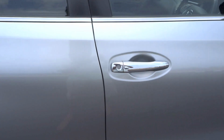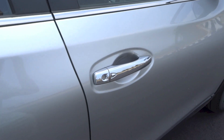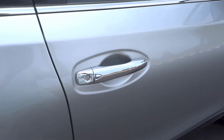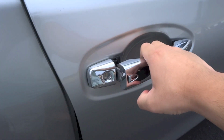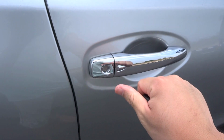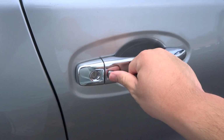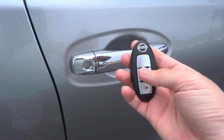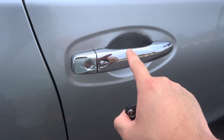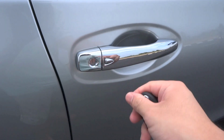And the X-Trail in Malaysia does come standard with Nissan's version of a smart keyless entry and start system. So, just have the key fob on yourself. The car is currently unlocked. To lock the car, press the chrome button on any of the front door handles. And to unlock the car, just like the unlock button, press the chrome button once to unlock the driver's door and press it a second time to unlock the rest of the car.